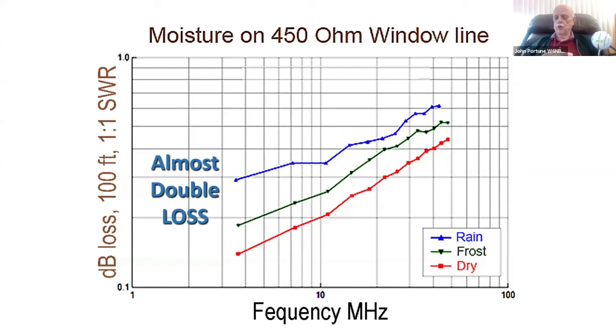Notice, though, how much moisture affects this line. The dry line is considerably better than a frosty line, and the frosty line is quite a bit better than a wet line, the line that's been rained on. So it's pretty obvious that keeping open wire line dry is important. Why does the water affect it? It's because water is a lossy material. It's a polar material that absorbs the energy in the line. So keeping it dry is important.